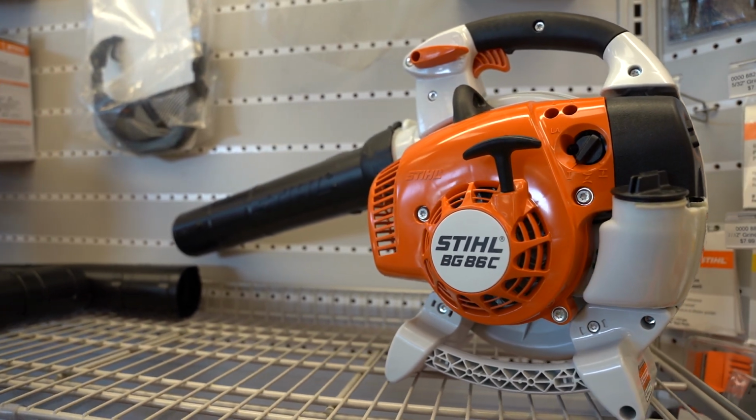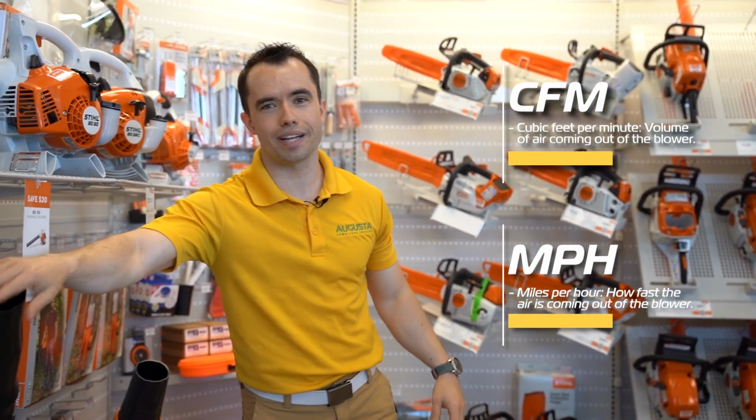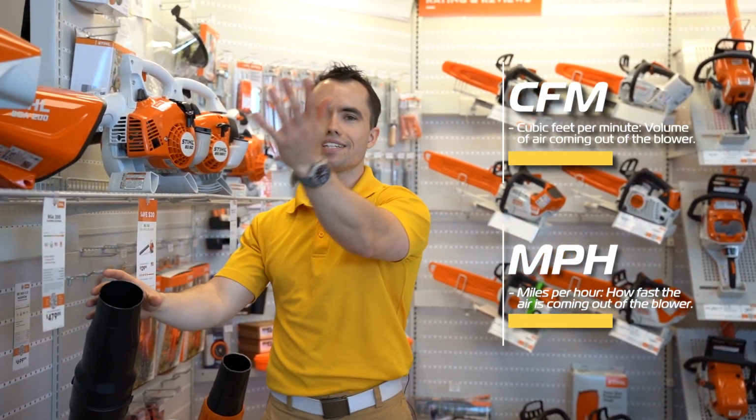Now, the big comparison is obviously power. One of the things you want to compare is CFM versus MPH. CFM, or cubic feet per minute, is the volume of air that's coming out of this, as well as the miles per hour. So how fast is the air?